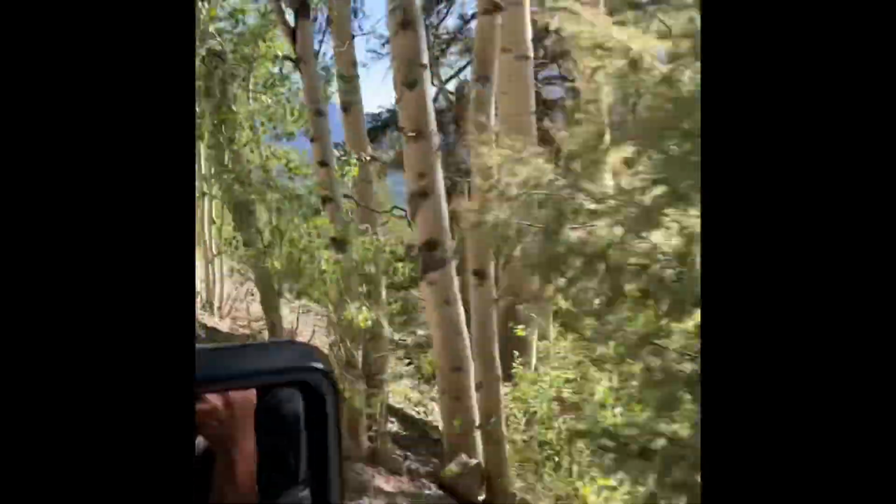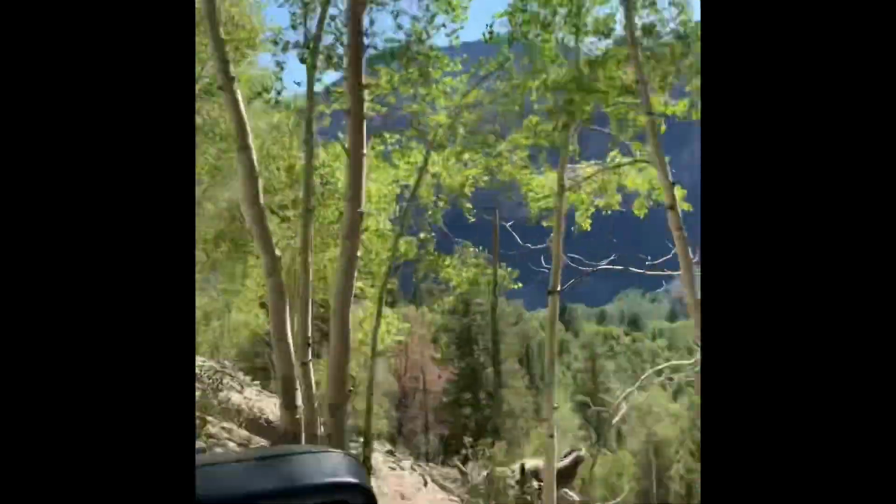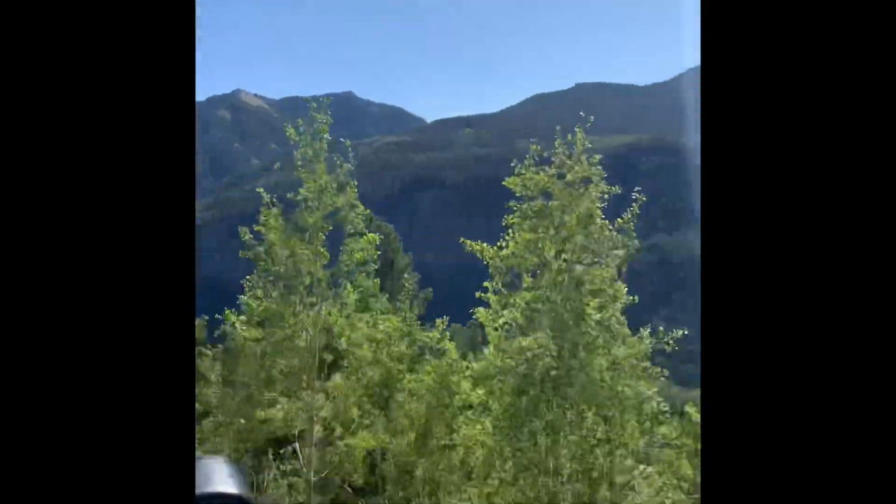This is National Forest, so you don't need to pay for any sort of access pass or anything else to get into this area. You don't even need to pay for camping. If you're coming into this area to camp, you just can only stay here for 7 days.